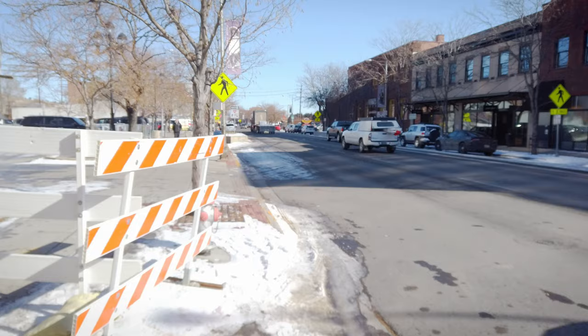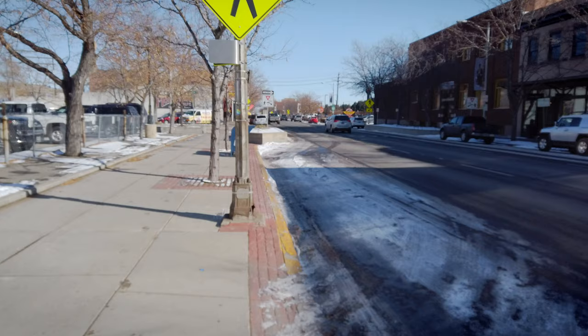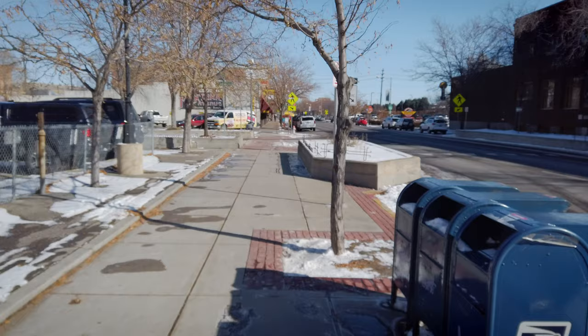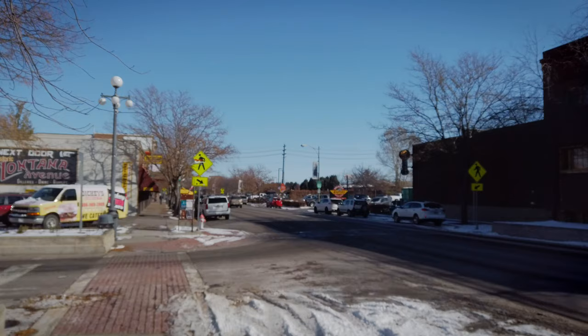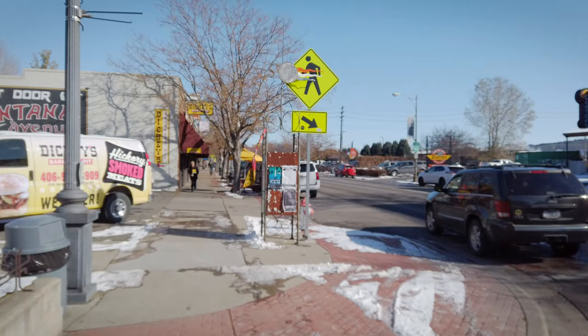A lot of great old early 20th, late 19th century brick buildings here. Off to the right, you might see Carter's Brewery. I haven't been in there yet. In fact, I didn't even notice that last time I was here. Looks like it could be good. Dickie's Barbecue Pit is probably pretty good. Apparently pretty good.